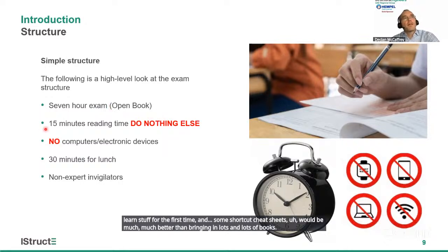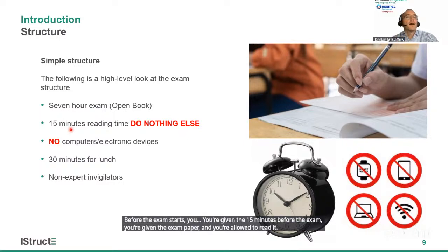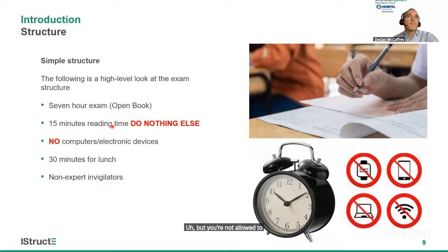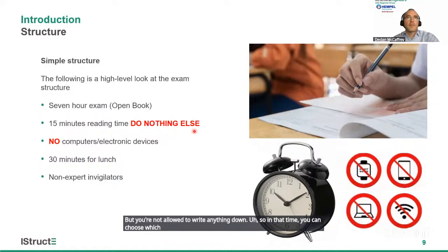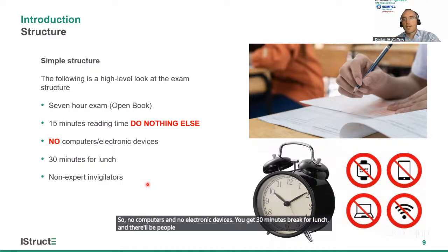Before the exam starts, you're given the exam paper 15 minutes before, and you're allowed to read it, but you're not allowed to write anything down. So in that time, you can choose which question you want and start thinking out possible solutions. So no computers and no electronic devices. You get a 30-minute break for lunch. There'll be people there invigilating the exam, but they're non-technical, so you won't be able to ask them any technical queries or any clarifications on the exam.